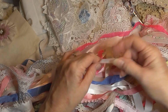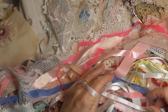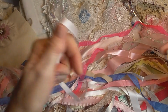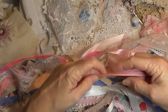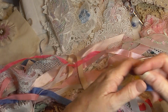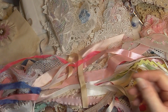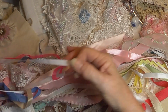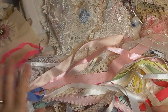So let's have a look. We have a white. Is that white or very pale pink? Pale, pale pink. Okay, so we have very pale pink. We have very bright pink. We have a lovely, almost salmon colour. Very soft. A lovely blue piece. That's like seam binding, that one. We have a peachy colour. That was the white one, okay. And that was the pink one, okay.